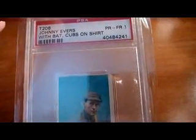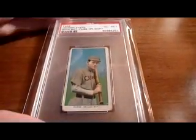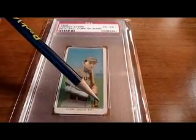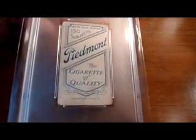It's only graded a PSA 1, but I've seen PSA 2s and 3s that look worse than this. This right down here, let me get a little pencil, right here, that's the only actual crease in the card, and it's not real bad either. Obviously rounded corners, but I love this card. It's got good color, the back of it's clean, Piedmont cigarettes.